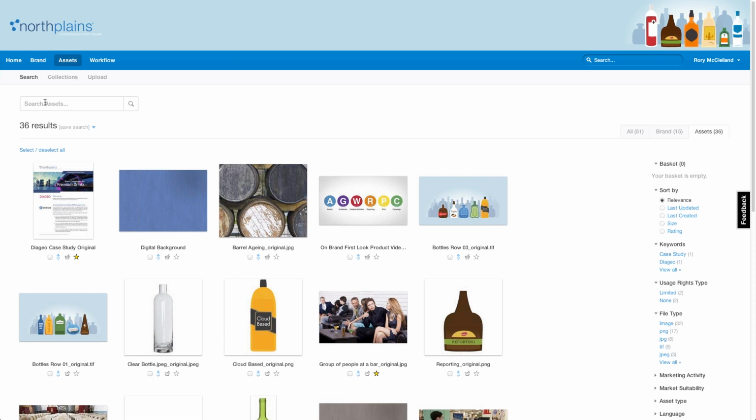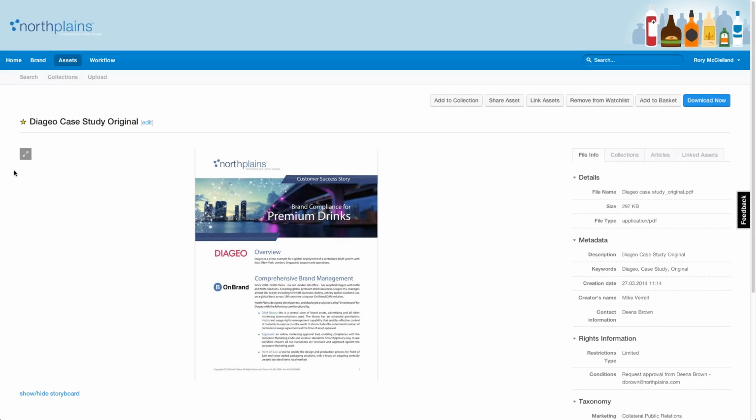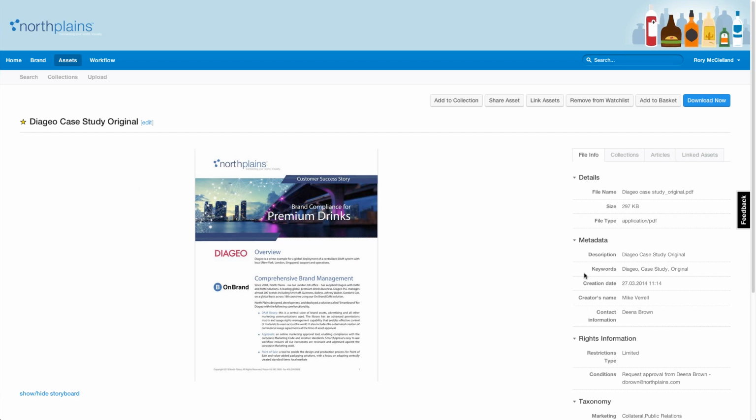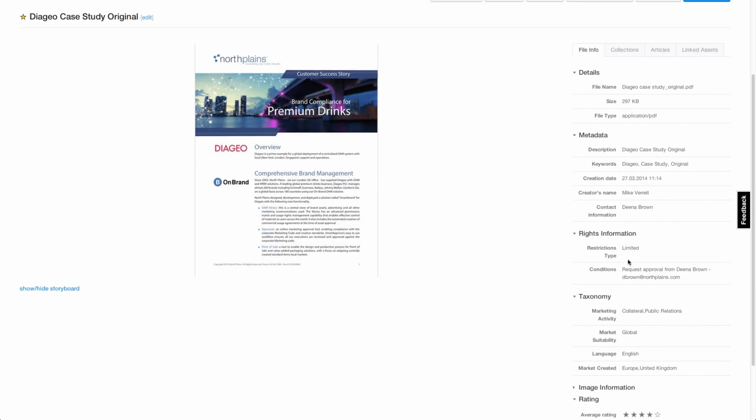I can use this in addition to keyword search here, which will also auto-complete. So for example, if I start typing Diageo, it will very quickly narrow that down, and I can just jump straight into the one I'm looking for. Going into actual preview mode for that asset, I can go into a full screen preview, at which point I can read the contents. I can see all of the working metadata for that asset here. I can see that this is a PDF, for example. I can see who created it, who is the owner of this asset, who to contact if I have any questions. I can see the compliance type information here as well.